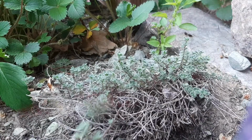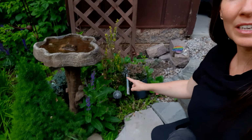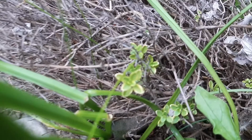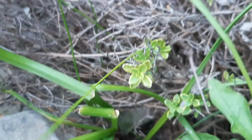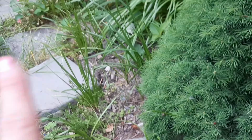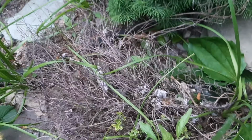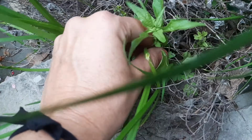There. I think that's going to be good enough for now. Hopefully it fills in. Near the woolly thyme, I have lemon thyme. This is only a bunch of leaves really that came back so far. This I think is from the nodding allium that I have right there. And this, I don't know what this is. I think it's a weed.